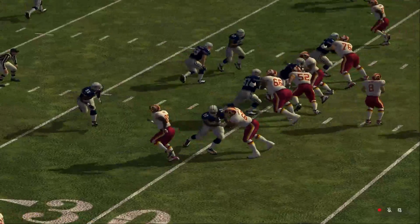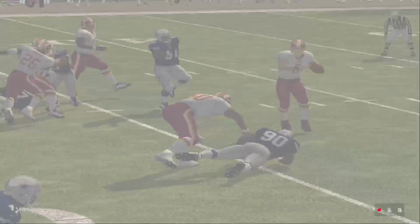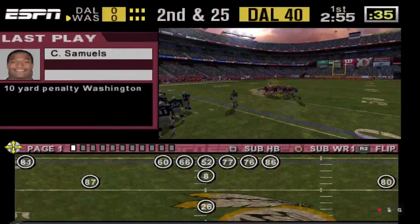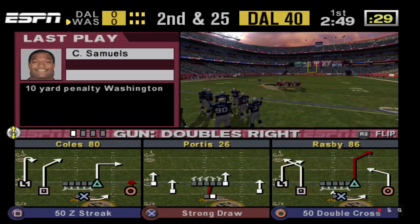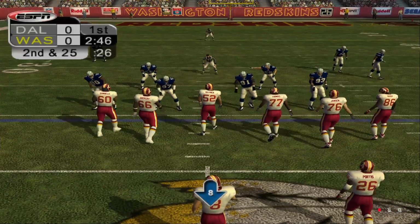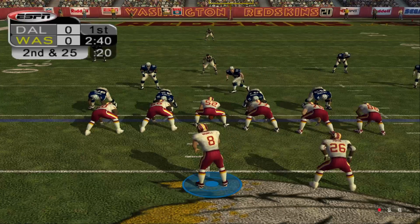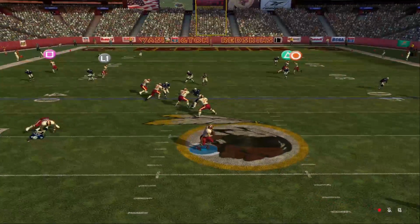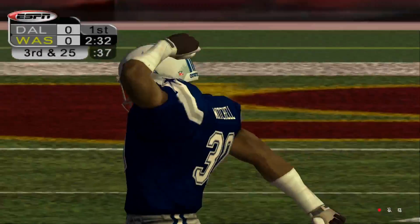Let's check it out right now and see what happened. Yep, that's offensive holding. The refs were very right to throw that flag. Second and 25. Ball at the 40. Luther! Go! Pass knocked incomplete. Away from the 6 was the intended receiver, Donald Mitchell.